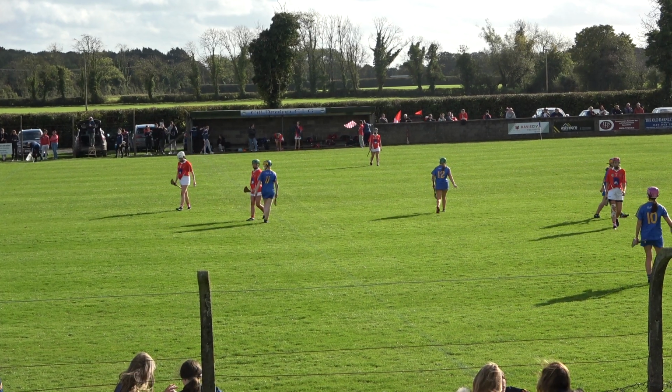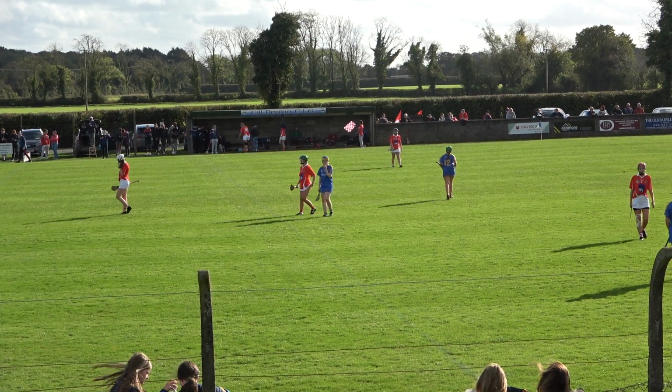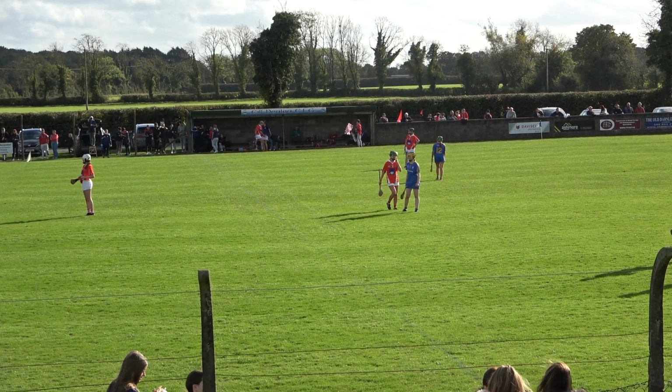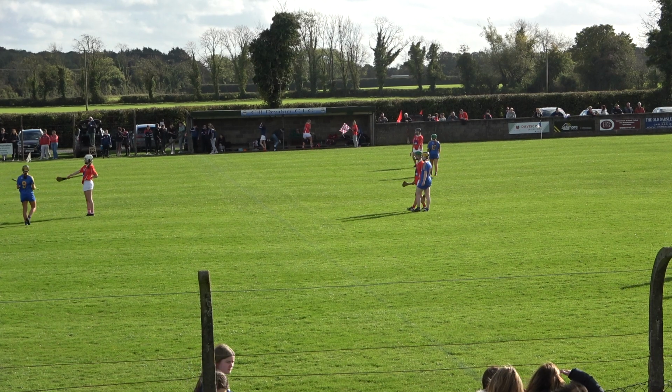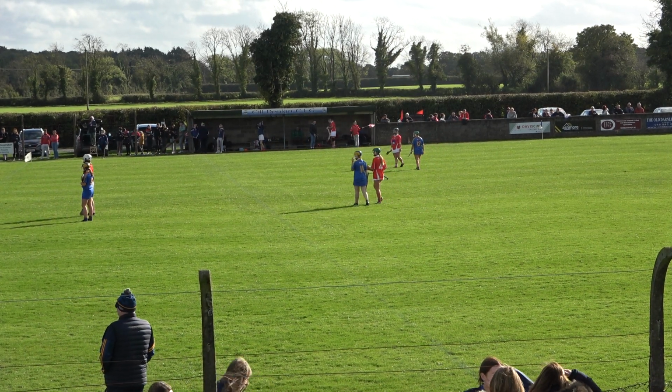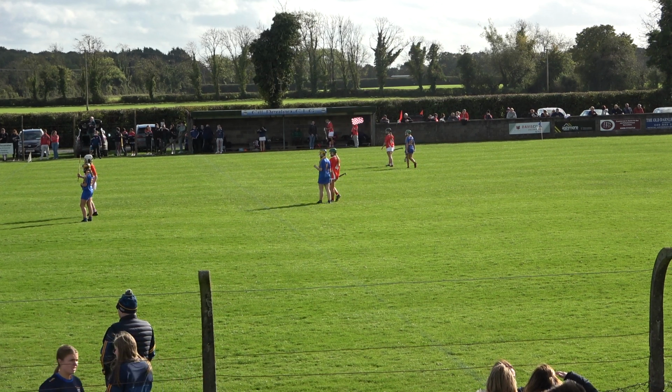1-6 for Trim. The scores for Trim: 1-2 for Emma Hannafin, 1 from a free. The goal was from a free, went direct to the net, and 1 from play. That's 1-2 for Emma. 1 point for Alex Donoghue. 1 point for Michelle Coleman. 1 point for Anna Foley.